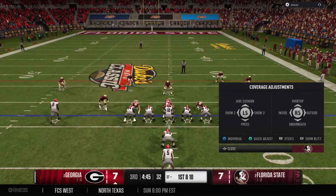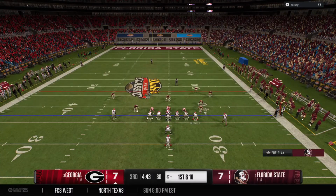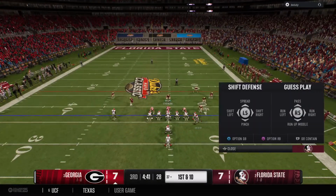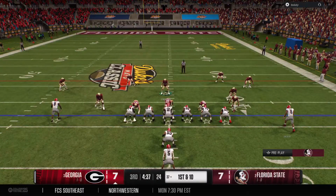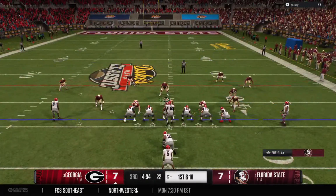Just a really good ball here to be able to pick up this first down for the Georgia offense. And, you know, being able to have a balanced attack, so important in modern college football, and Georgia does that as well as anybody.